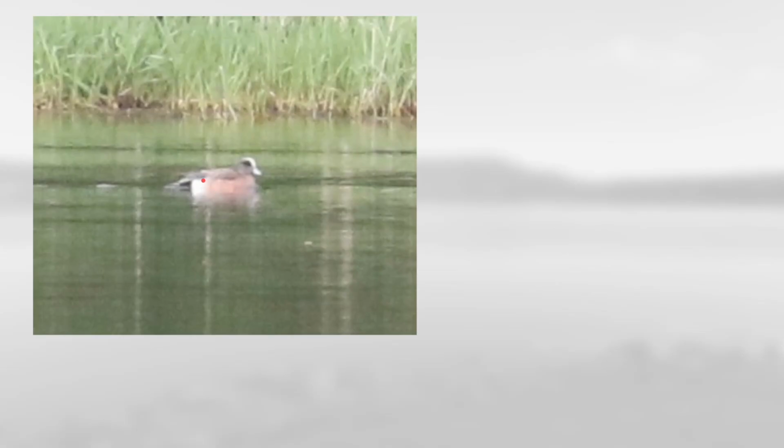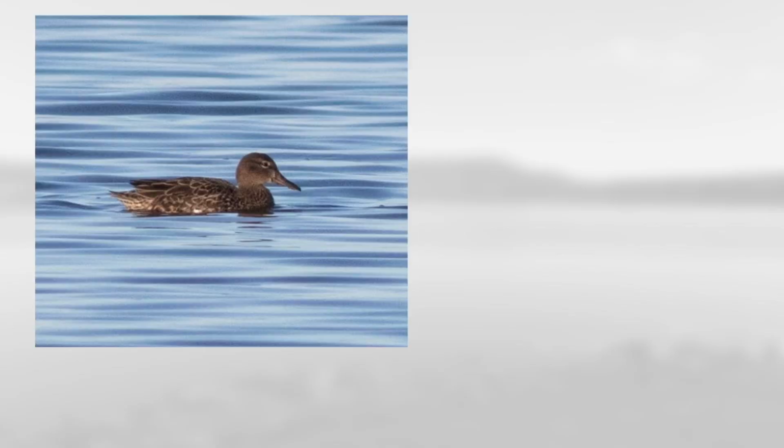And this one is a little more distant, but we can see the overall sort of pinkish color of the side with more of this white in the hip area. You can also see a relatively plain face, but it has white in the forehead area, making this an American wigeon.